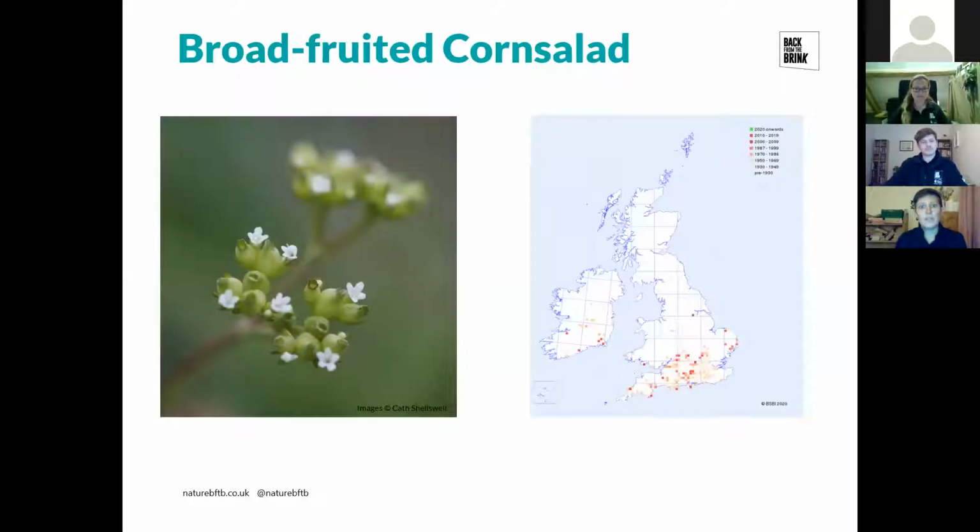The second species that I focused on is broad-fruited cornsalad. This is one of the 5 cornsalad species that we have in the UK, and it's characteristically identifiable by the presence of these inflated seed pods. The cornsalad plants look very similar until they come into seed, so you have to survey them at a particular time of year. The distribution of this species is a little bit more sparse on a UK scale than small-flowered catchfly. Again, you can see a lot of older beigey flesh-coloured records showing that it was more widely distributed in the past, and the red dots have become a bit more sparse.